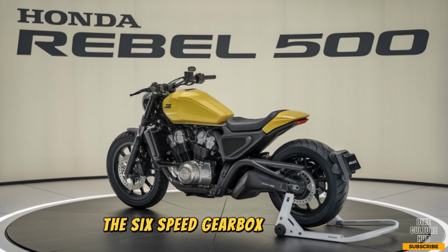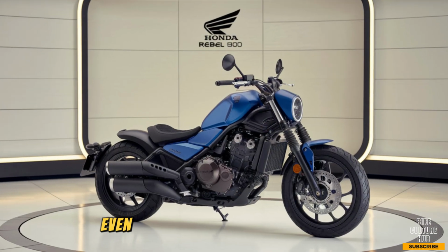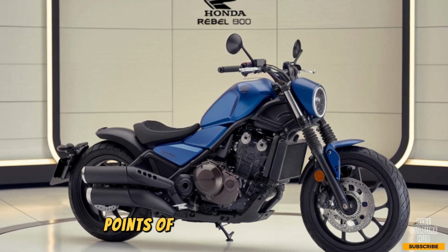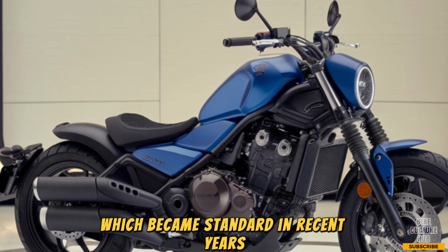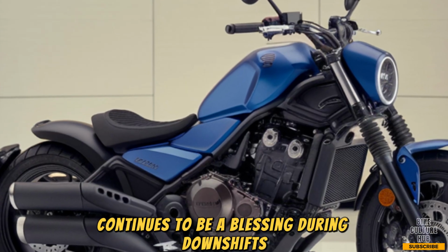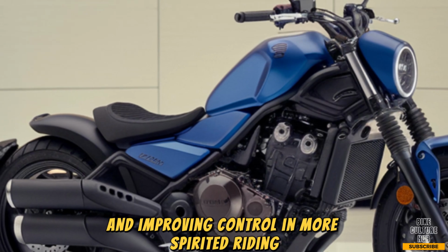The 6-speed gearbox is smooth and precise, with clutch engagement that's friendly even for those still learning the finer points of feathering. The slipper clutch, which became standard in recent years, continues to be a blessing during downshifts, reducing rear-wheel hop and improving control in more spirited riding.